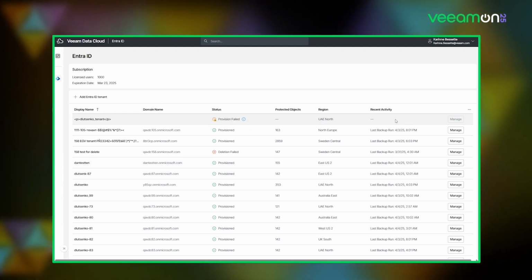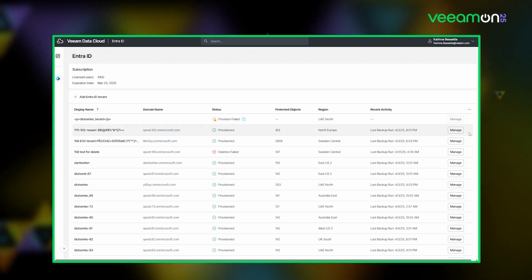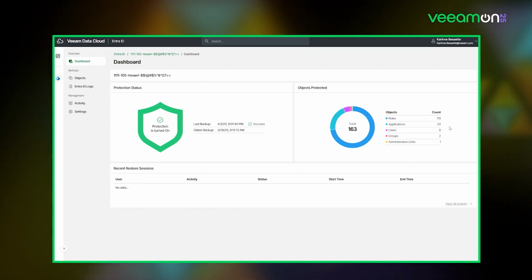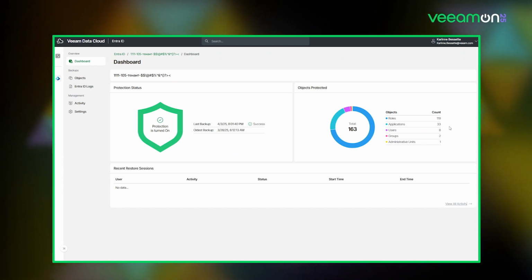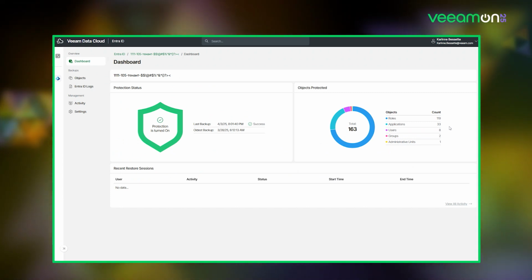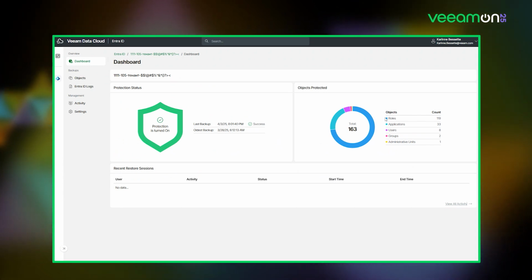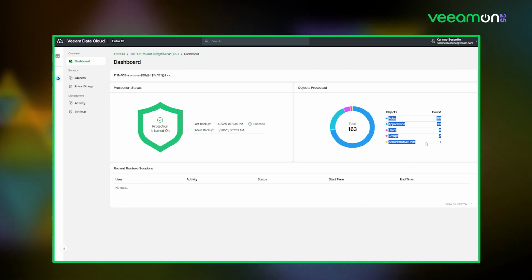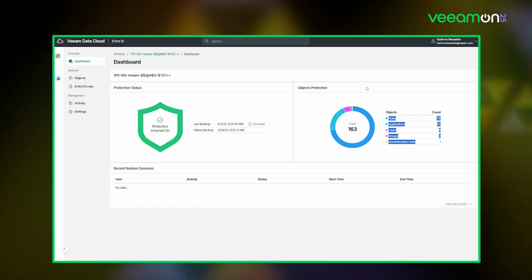As you can see, if you have multiple tenants, you can add all of these tenants into the same interface so you can manage across multi-tenant infrastructures. As soon as I click into any one of these tenants, you get a big picture view of, am I protected or am I not protected, with this shield on the left-hand side. And if you move over to the right-hand side, you can see all of the different types of objects that are protected inside of this portal, how many there are, and what portion of that's taking up your protection cycles.